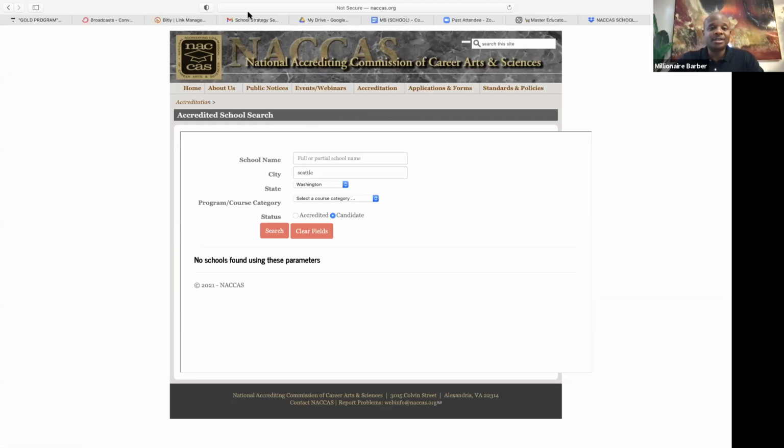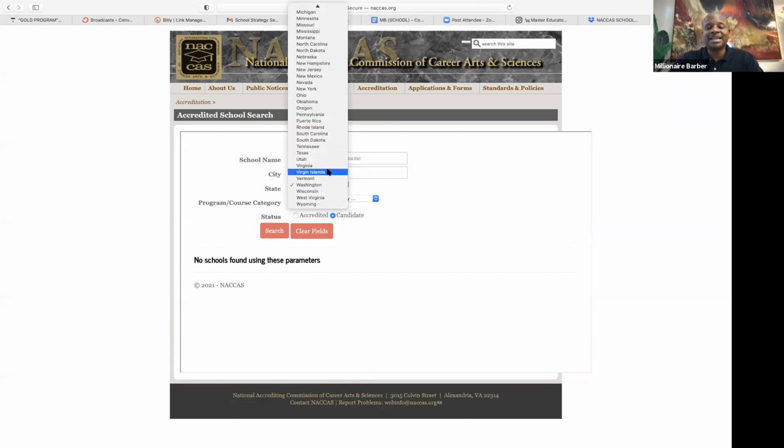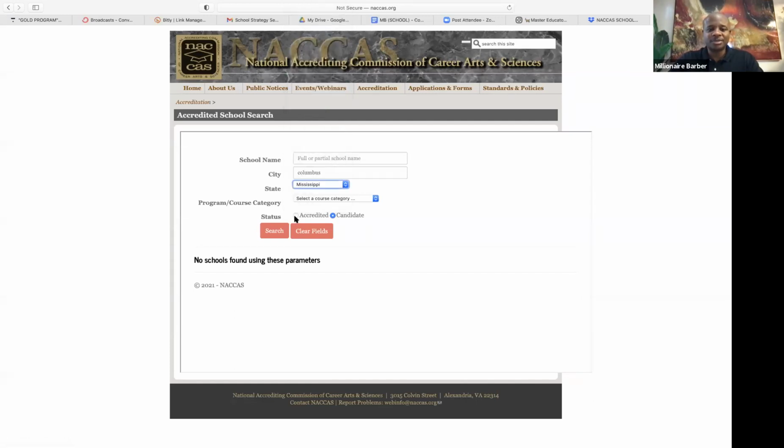Wide open, y'all. Every state is wide open. I don't care. There's no competition. Columbus, Mississippi. Courtney, Sally's baby. Her grandmama is 98 years old, and her grandmother had a school. Courtney definitely needs to be in the program and have a school.